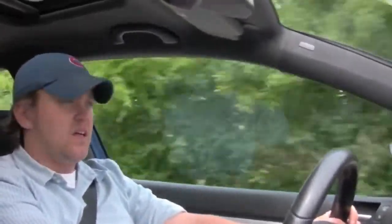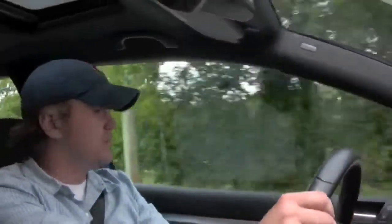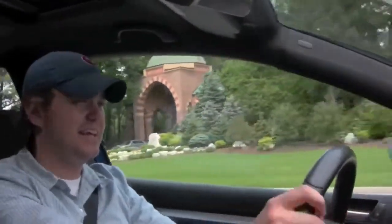Man, I want to fling this thing around at full throttle. Just so nimble. The thing just wants to play. It's like a Porsche Boxster. You know, Boxsters are always like, go faster, go faster. This is one of those cars.